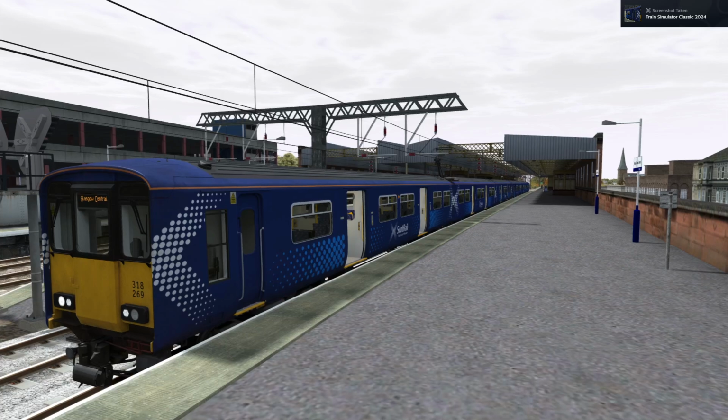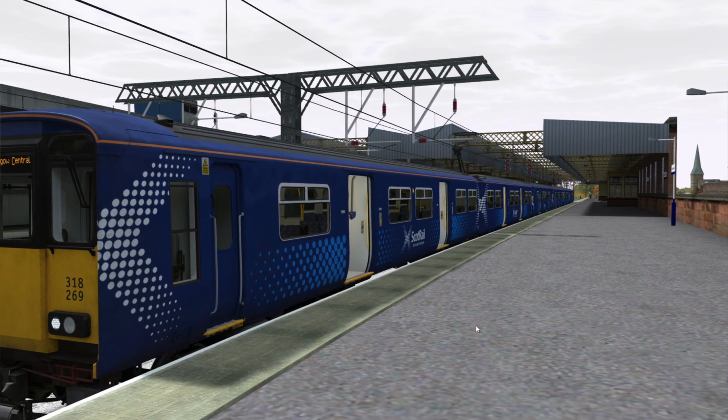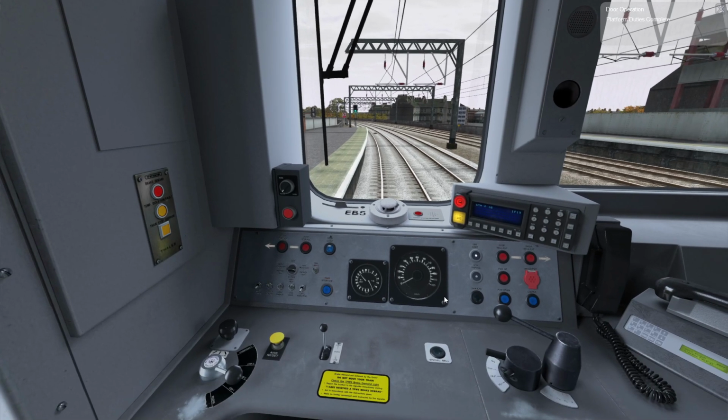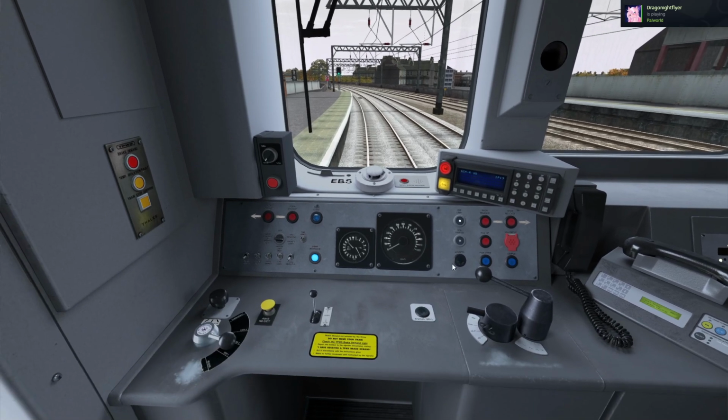You know what, the 318 is a lovely drive. If not anything else, it's a lovely drive. Yeah, so in order of sort of recentness, I recorded the 318 video. So the 380 video, I'm recording this. I'm also going to do a 314 on Cathcart.